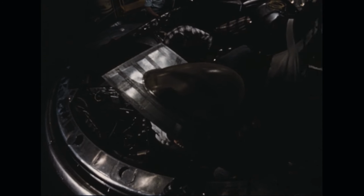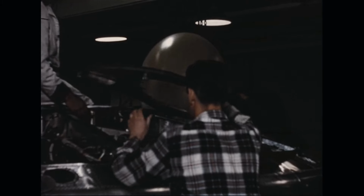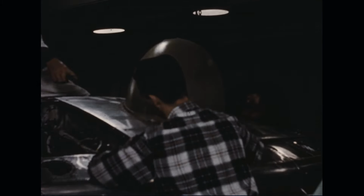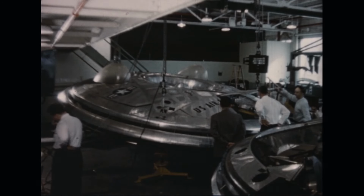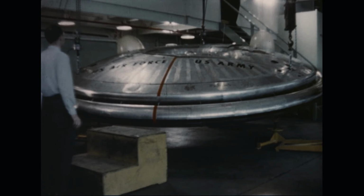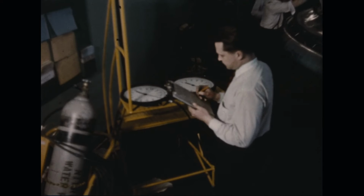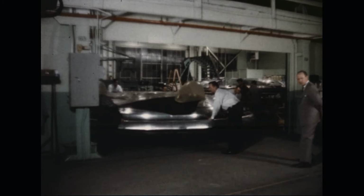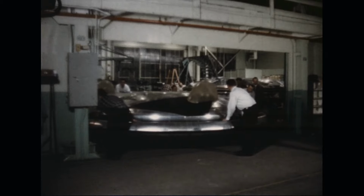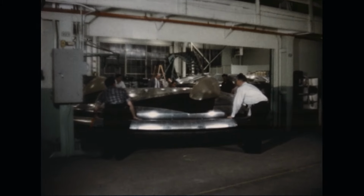Fitting of canopies and hatches brought manufacture of the first Avrocar to completion. The vehicle was weighed, and estimated values of weight and balance were confirmed. After weighing, the Avrocar was moved from manufacturing into the test area. This marked the end of the first part of the contract, some 2 months ahead of schedule.